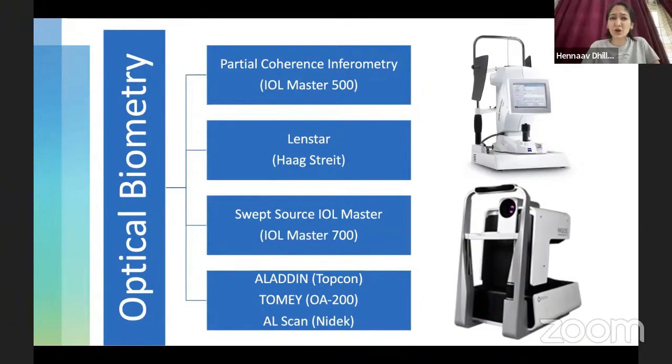The only drawback in these optical biometers is that we need cooperation from the child. We need the child to be stable. We need the child to be able to sit down. So it is possible in only slightly older children, I would say about 3 years and above if cooperative, but otherwise very practically possible in children who are 5 years and older. Younger than that, we still need to rely on the traditional axial length and keratometry methods.